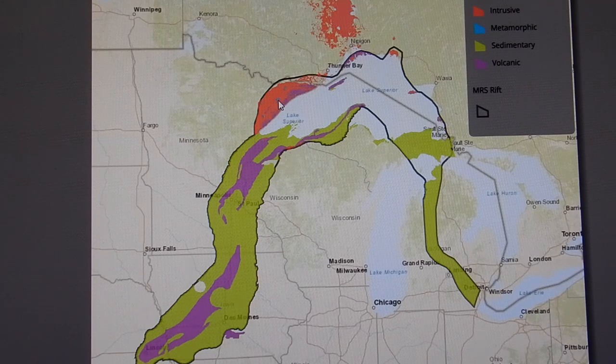This area up here is a little different. This is called intrusive rock. It's not volcanic. It's somewhat like it, but it pushes much slower to the surface. And they can tell intrusive from volcanic by the grain size inside the rocks.